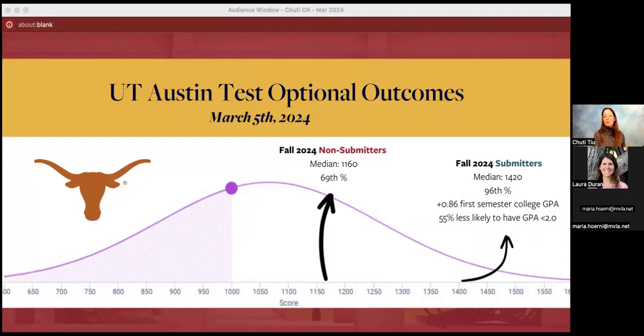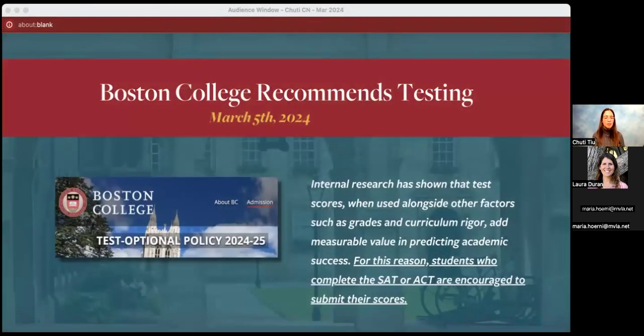They know this. They're not dumb. So it's been a misnomer that some students are like, oh my gosh, I have to submit a test score. It's like, well, they know that if you didn't submit a test score, you probably didn't do well on the test or wouldn't do well on the test. So that's something to keep in mind.